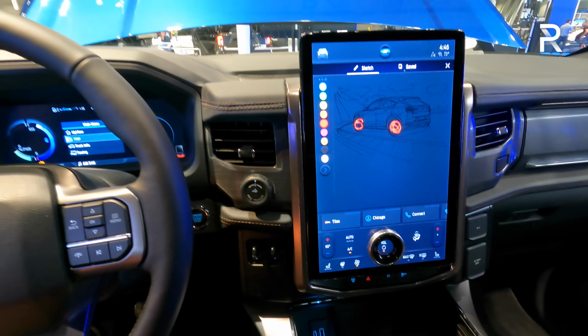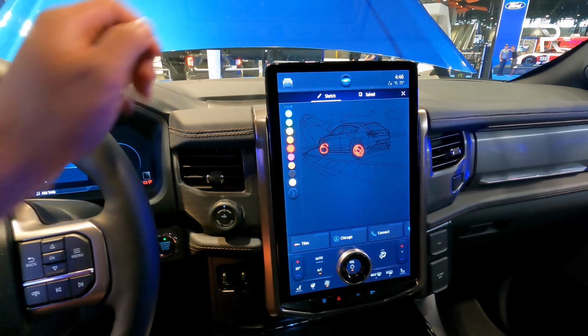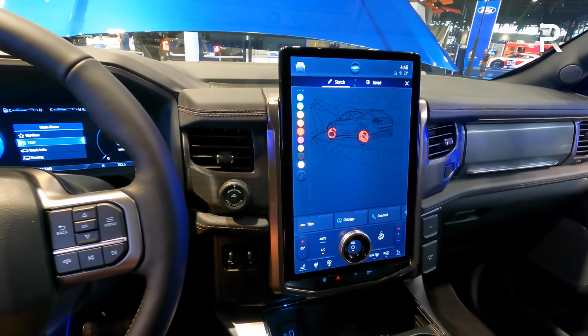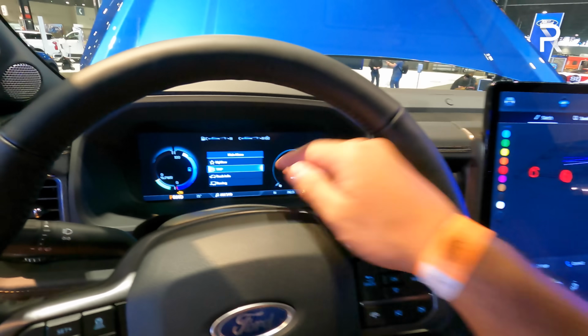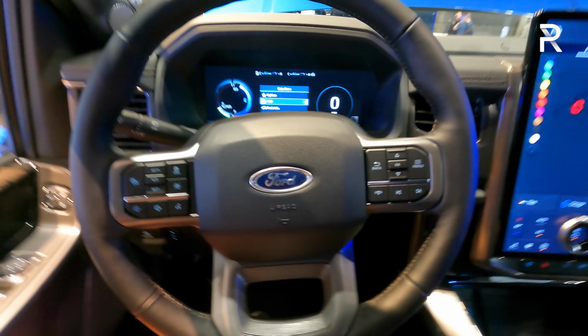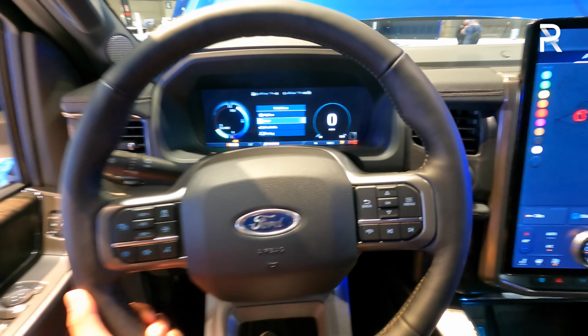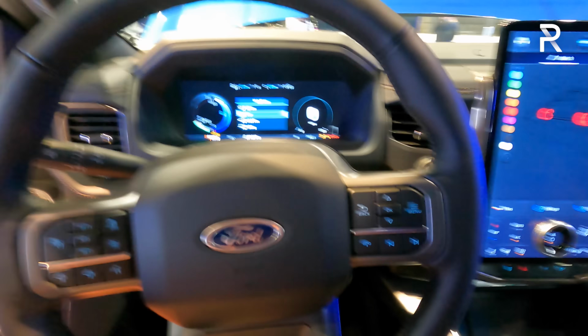In fact, this truck has the same screen, the Sync 4A system, a 15.5-inch screen that you get in the Mach-E. And I have to say, it looks very, very impressive in this truck. Very befitting in a vehicle that has this massive dash. You also have a 12.3-inch LCD display here for the instrument panel. Essentially the same steering wheel. The steering wheel itself is tilt and telescoping. I imagine the platinum grade may offer a power option for the adjustments.